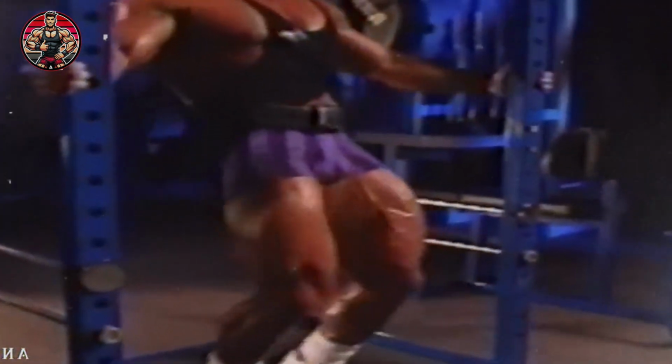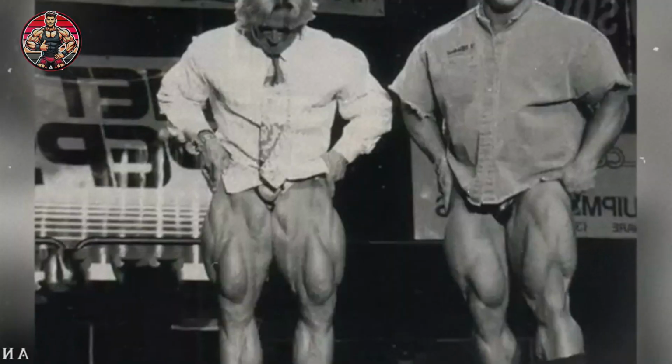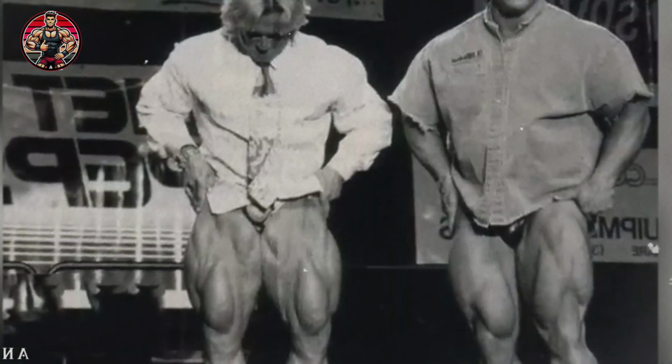Even in adults, GH still matters. It helps maintain muscle health, supports fat metabolism, and even contributes to bone strength.